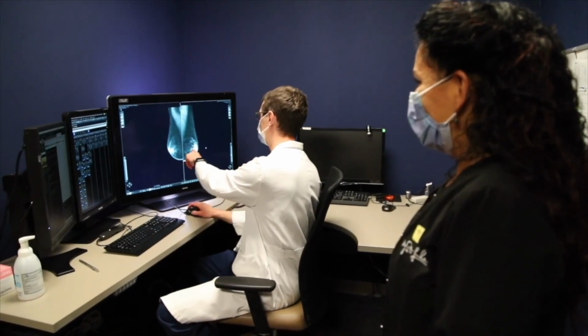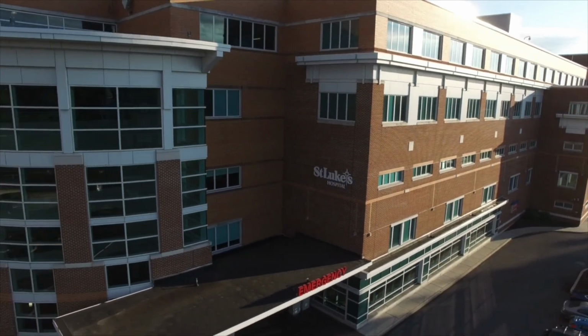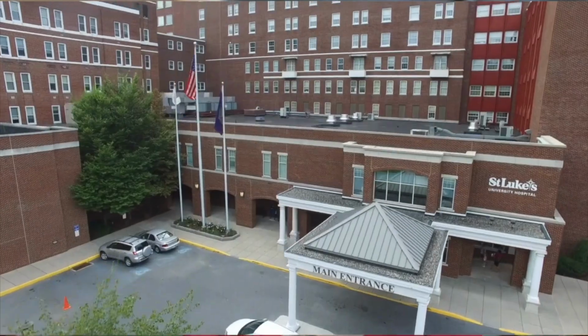Fast breast MRI is new to St. Luke's network, and we're actually offering it to start at our Upper Bucks campus in Quakertown. Our goal is then to expand the service to other hospitals geographically and strategically located throughout the network to ensure all women have access.